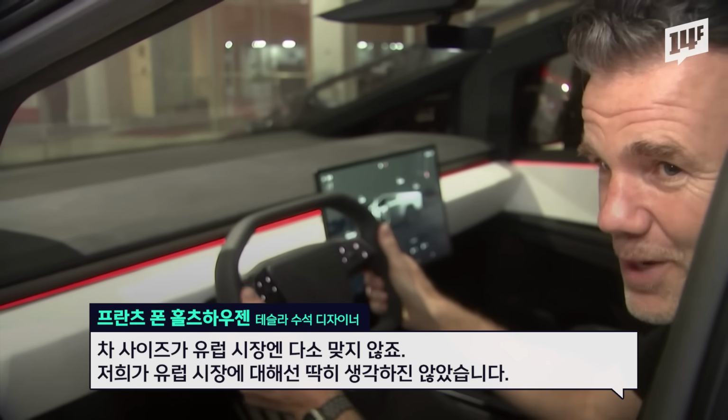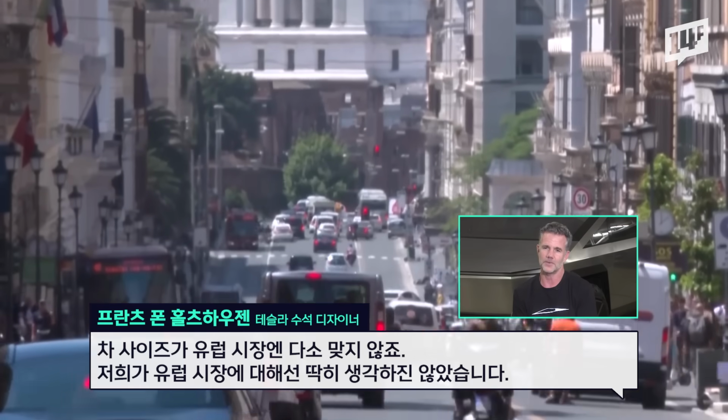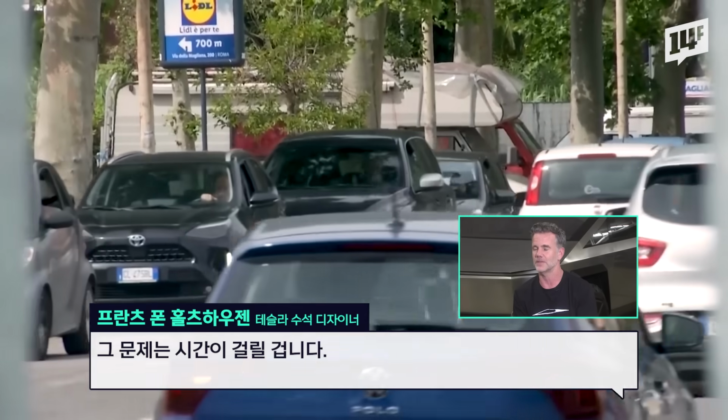The size of the vehicle alone is somewhat counterintuitive for the European market, and so we haven't really thought about bringing it to the European market. I think maybe at some time we will.